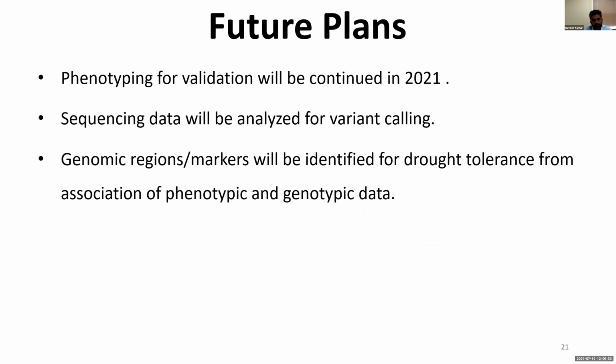So the future plan for completion of this project is that phenotyping will be continued for validation in 2021. Sequencing data will be analyzed for variant calling using different genomic tools, and genomic regions will be identified for drought tolerance from association of phenotyping and genotyping.